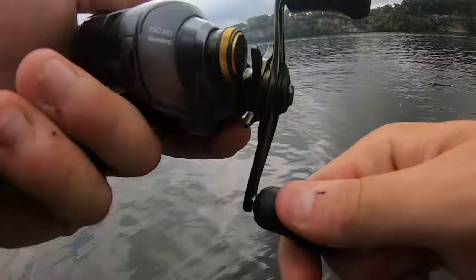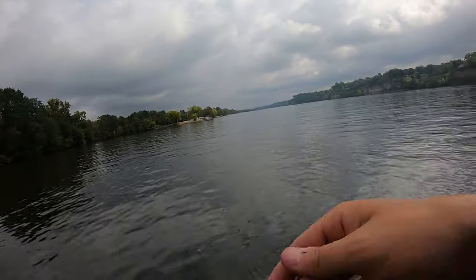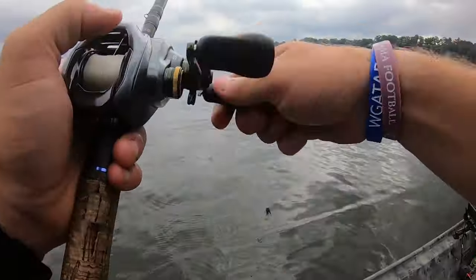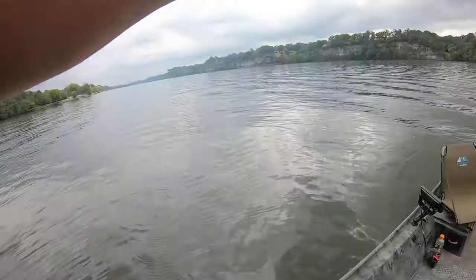There's one. Oh, this is a drum. Dadgummit. It's gotta be a drum. Yep. Dadgum drum. Strikes again. I have caught every fish under the sun except for a bass. Took my craw and everything. Dang, man. Those are fun to catch. But they're not bass, and they won't score in a tournament, nor will they score in the Jon Boat Series.